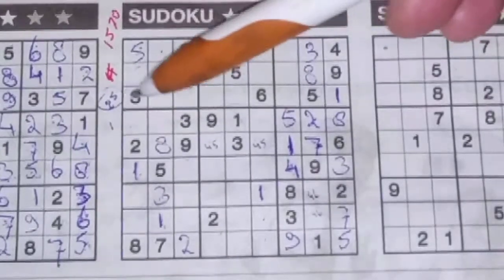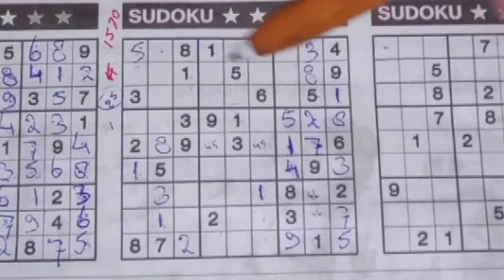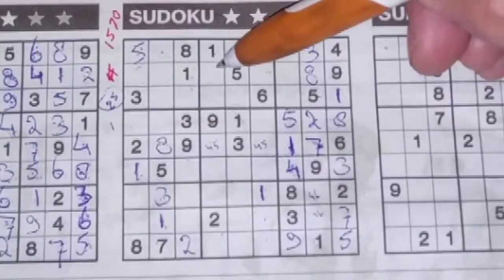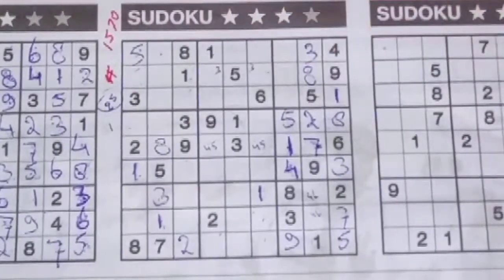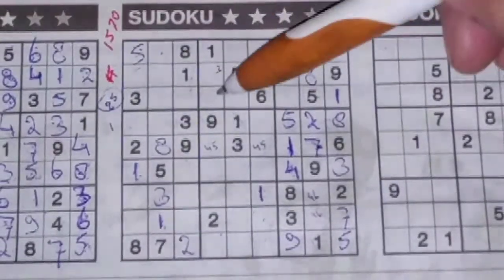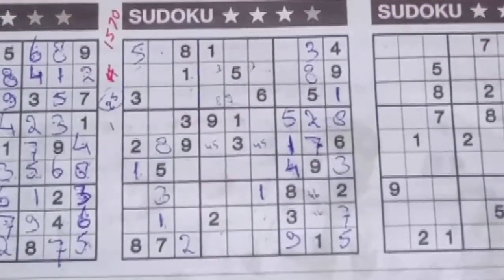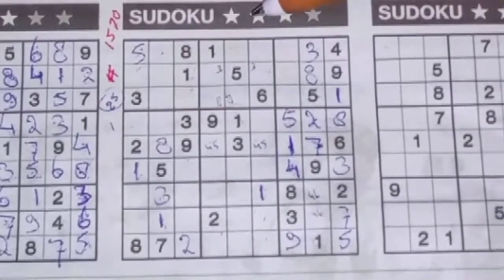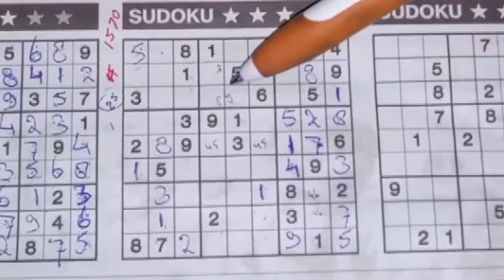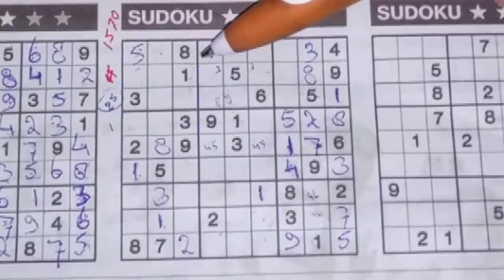3 in this row, 3 in the third row. So the row between the second row, the only two places for the 3 should be here or there. Here, the 3 goes in these two boxes. 8 in this row, 8 in the second row. So the third row, the only two places for the 8 should be there. Alright. 1, 2, 3, 4 goes here. 7 goes there, and 6.